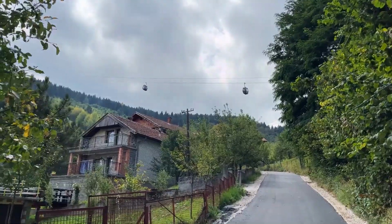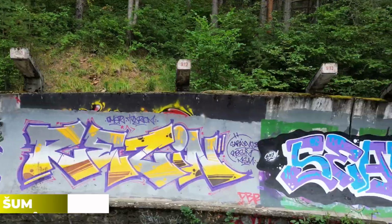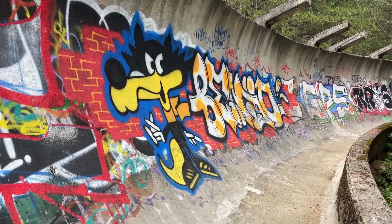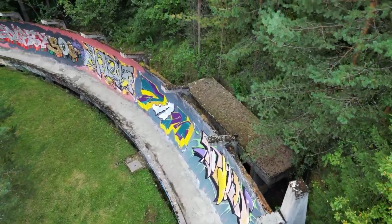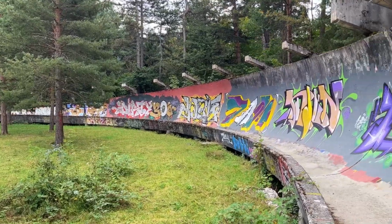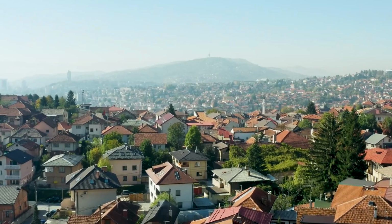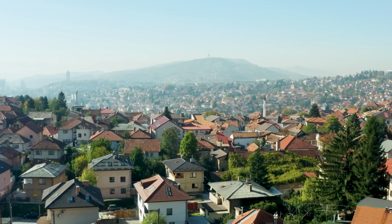At the summit, take the marked trail off Šumarska Street west for 10 minutes to the abandoned 1984 Olympic bobsled track, a concrete relic weaving through the forest. It's free to explore, with vibrant graffiti tracing stories of war and resilience across its curves. Bring a snack and settle in to watch the valley glow in the fading light.